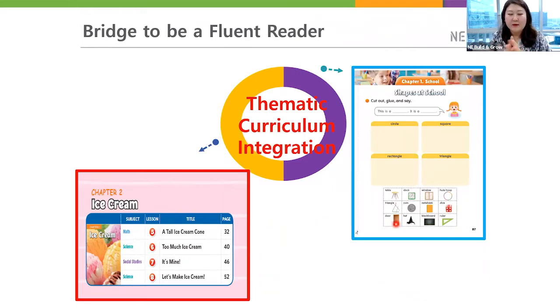Now their decoding is okay, and you want to push them to a fluent reader level. For you to be able to do that, you need to think about the contents that you deliver, and also the activities that you are doing with your students. Even though they're minis, you can still think about thematic curriculum integration. Some of you might be curious, what is thematic curriculum integration? Sounds fancy, but it's too long, right? Too vague. Sometimes we feel that too.